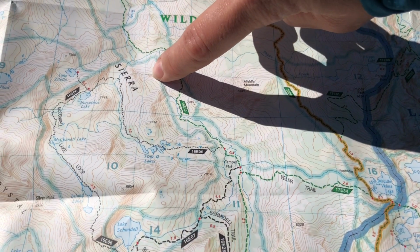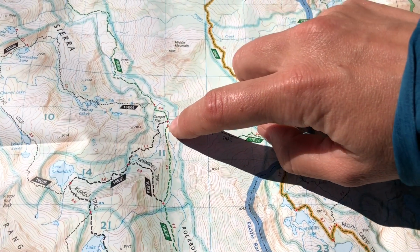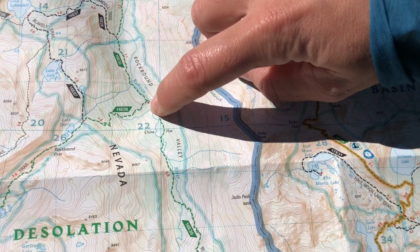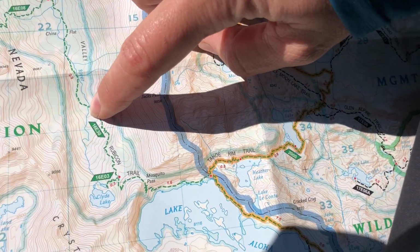It gets steeper on the sides here. And that's not the end. I end up crossing another drainage here, Lake Lois, another drainage there. I'm going to cross the Rubicon there again, and again, and again.